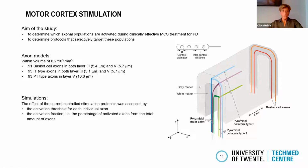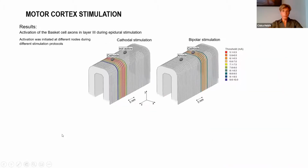So we tested different stimulation protocols. And then we tested for each individual axon whether or not it was activated. So we looked for the activation thresholds for each individual axon, and also we looked at the activation fraction. So how many of each type was activated for the different types of stimulation.